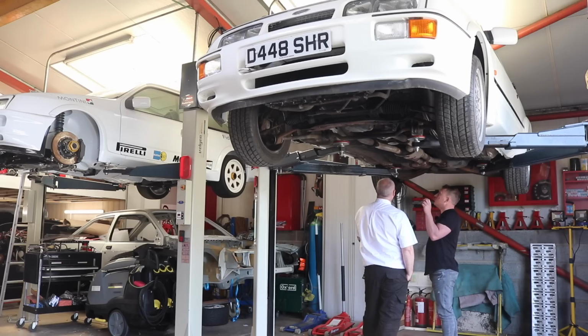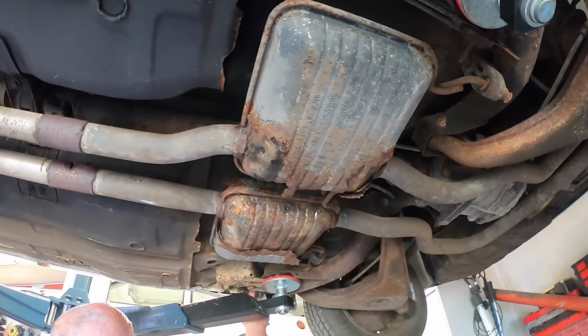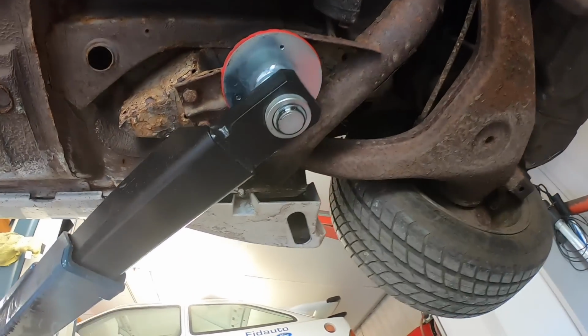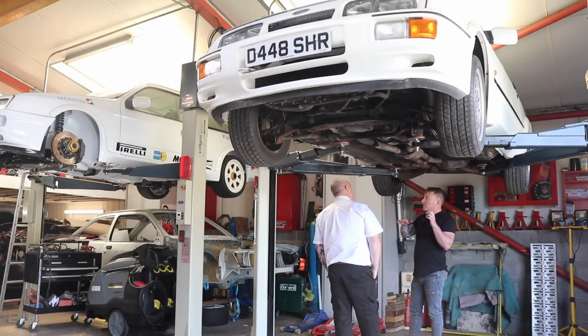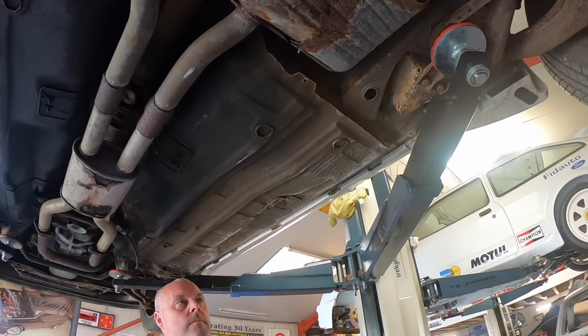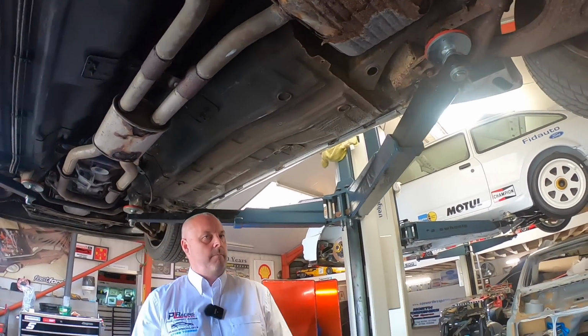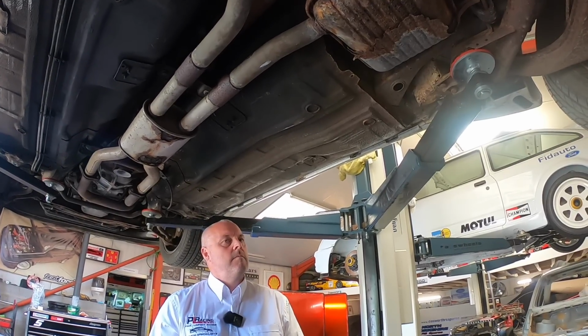You can see this is where they normally rust as well. It all looks good on the chassis, doesn't it? It's solid on the legs. All the inner sills where they go are absolutely mint. This is what mine was like before I restored it, borderline. It's still solid, so you can grind it all off, paint it, and you're not going to have any more issues. But if you leave this and use it for another couple of years, it would obviously start getting holes.